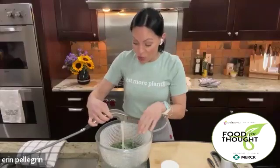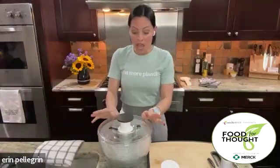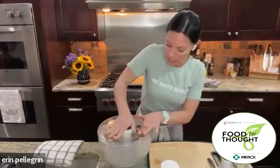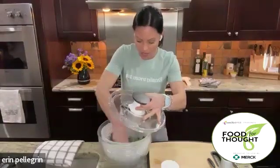Even if your greens look clean, I do recommend that you give them a wash anyway, because it can be pretty scary what comes off of them. So we add a little bit of cold water. We'll give this a little bit of a, oh no, we won't. We'll let it soak. Hold on, I have to drain it first. I'm getting ahead of myself here.